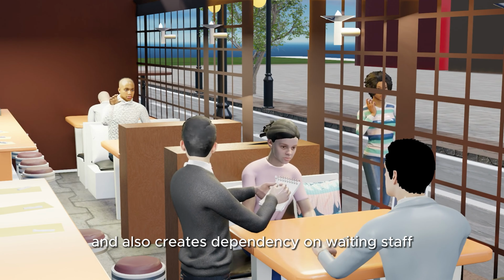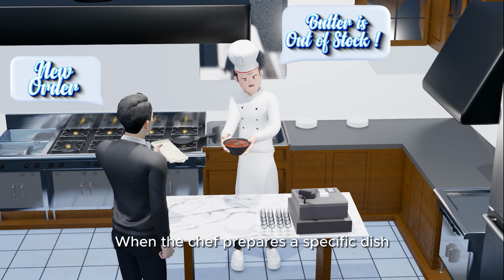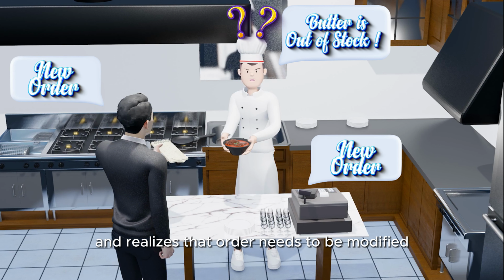The chef receives orders from different sources and has to remember order preferences, specific instructions, multi-cuisine or kitchen requests. When the chef prepares a specific dish, he realizes that the order needs to be modified but finds an ingredient out of stock due to high demand for that ingredient through the day.